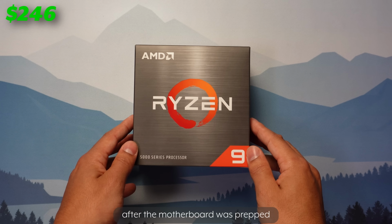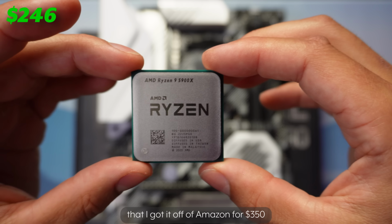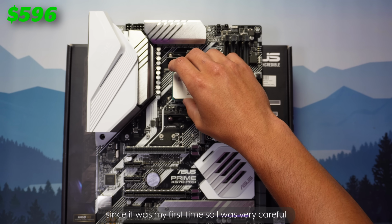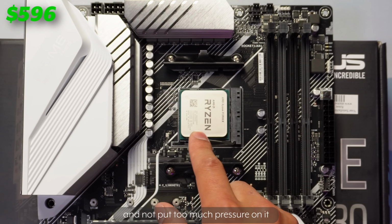After the motherboard was prepped, I installed the CPU. I went with a Ryzen 9 5900X that I got off of Amazon for $350. I was pretty nervous installing this since it was my first time, so I was very careful to install it in the right orientation and not put too much pressure on it.